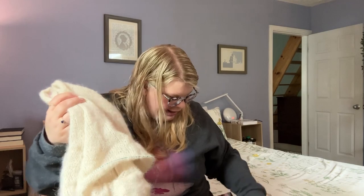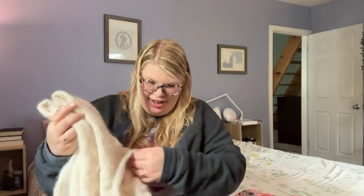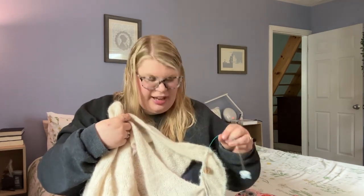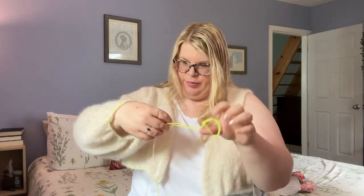So I also have started picking up stitches for the other sleeve. I started that last night, but I was just too tired. I couldn't finish it. So let me put this on and show you what it looks like so far. So here we are so far. And if I just sort of pull my cords together to mimic the decrease row, here is sleeve number one. And it's probably where it needs to be.